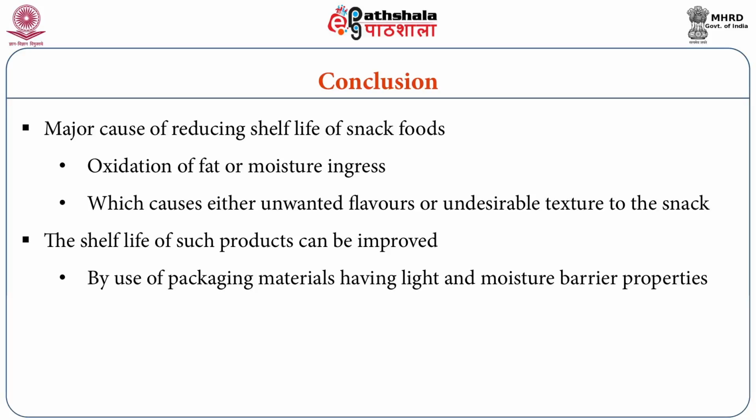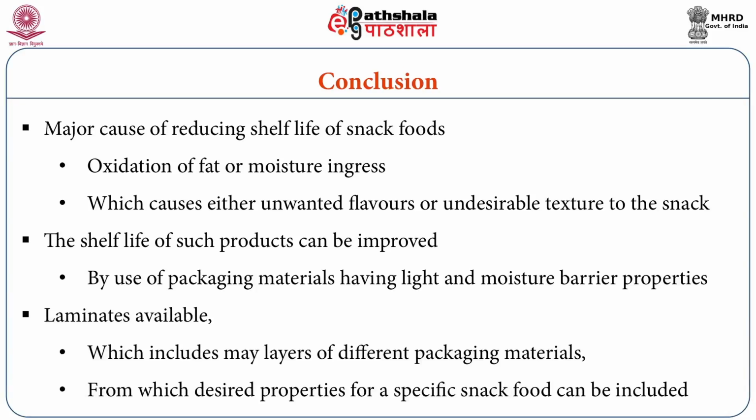Nowadays, so many laminates are available, or tailor-made laminates can also be used, which include many layers of different packaging materials from which desired properties for a specific snack food can be included in one type of package.